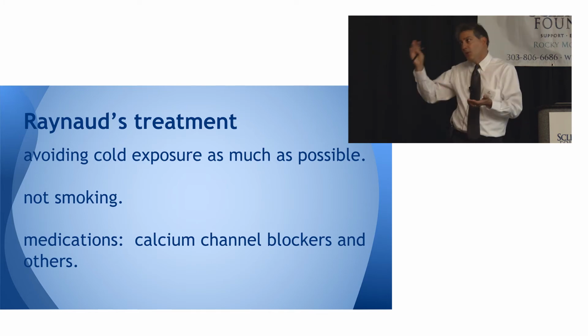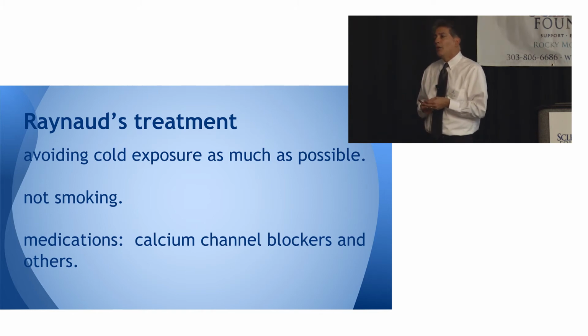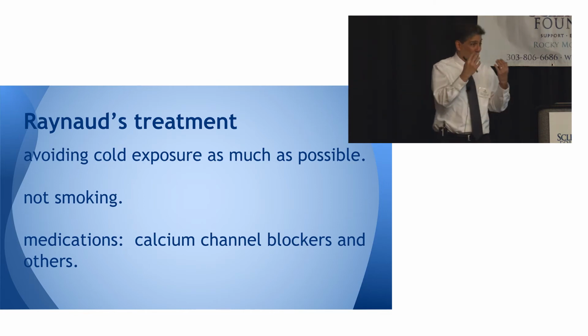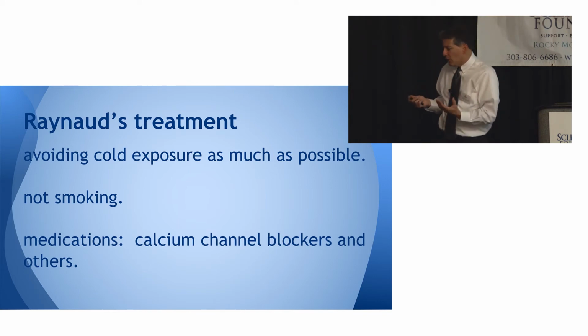Some of my patients need them year-round. Other patients will just use them in the winter months. But they can really help. They work, though, by dilating small blood vessels. Sometimes they can drop your blood pressure, so that's the main side effect. Sometimes can cause some fluid retention. But those are the main drugs we use.